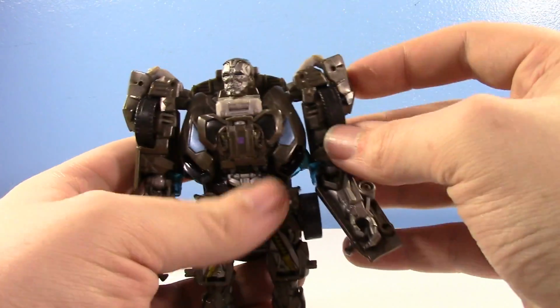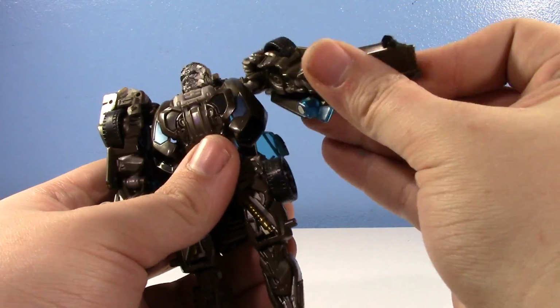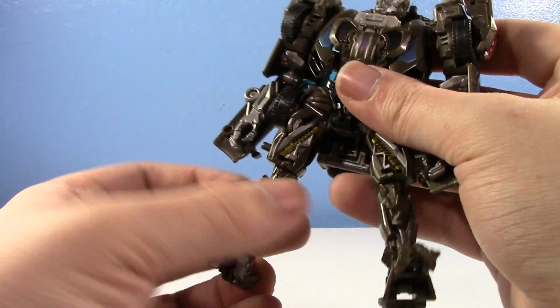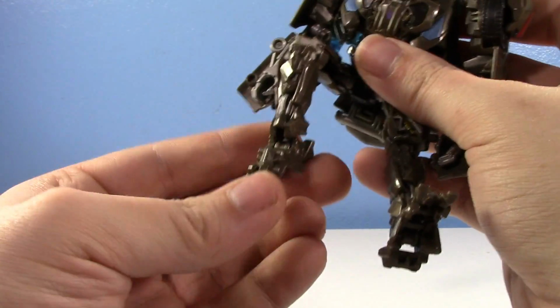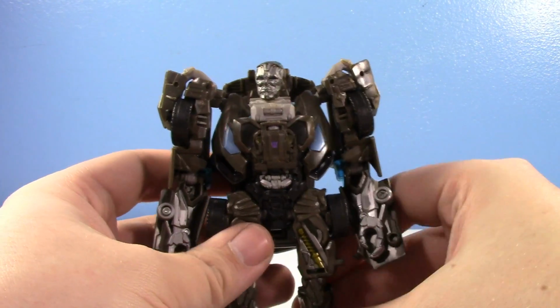He has a ball joint at the head, ball joints at the shoulders, swivels and hinges at the elbows. They don't move out really, so there's that. Nothing at the waist. He has samey legs, but you can also divide them. Then he has hinges and swivels at the knees. Then he has a little bit of a hinge at the foot. So yeah, this is just not a good figure, honestly. It just looks so bad.